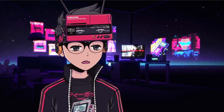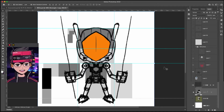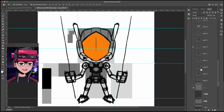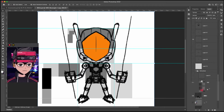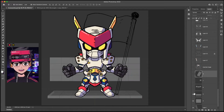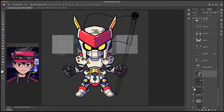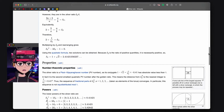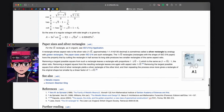Preparation is key, so I spent a lot of my time on grids. I knew that the artwork had to be small, detailed, and had to fit in a square image. Most importantly, it had to look good even on a smartphone. I knew that I had to utilize every single pixel I was given in order to make it look good at first glance. For the grid, I used a 1 by 1.4 grid, which is the silver ratio. I use this instead of the traditional golden ratio grid.